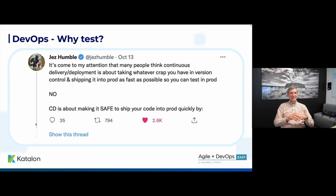Jez contends that that is not the case, and that continuous delivery is about making it safe to ship your code into prod. And I love this setup because while I agree and have talked about the need to test in prod in a modern environment for most organizations, because it's increasingly difficult to replicate everything in staging environments, particularly at scale for internet scale companies. At the same time, I think Jez is dead right about the fact that there is still a place for testing prior to prod. And I'd argue even in prod, there's more to do to test in prod than just shipping whatever you can. That gets into observability and maybe more than we can talk about today.